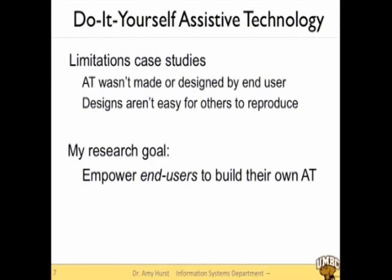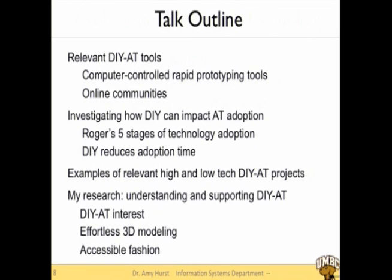So I am interested in further exploring how it is possible to empower individuals to do it yourself and make and design their own assistive technologies. So in the rest of this talk, I'm going to share my vision for how end users can build their own assistive technologies and how this can ultimately lead to an increase in assistive tech adoption rates.